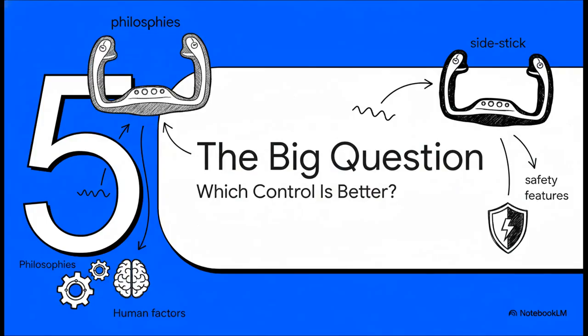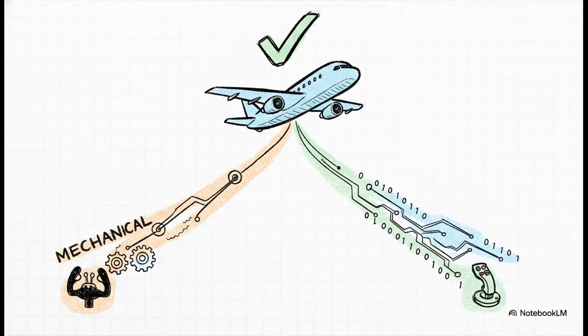Okay, so we've been through the tech, the philosophy, the human factors. It all comes down to one big question, right? Which one is actually better? The old-school yoke or the new-school side stick? And the honest truth is, there's no single winner. It's just not that simple. Both of these systems are incredibly, incredibly safe. They've been proven over billions and billions of flight miles. The choice really just comes down to that difference in philosophy we talked about, one that prioritizes direct pilot authority and another that embraces the incredible potential of computer-assisted flight. Both are valid. They're just different.